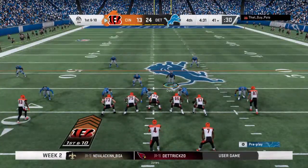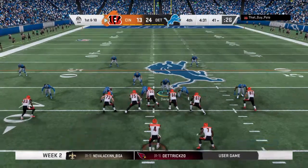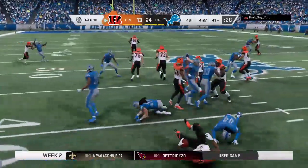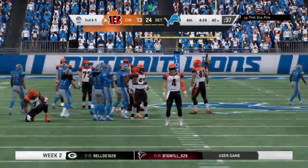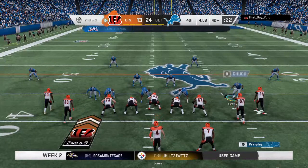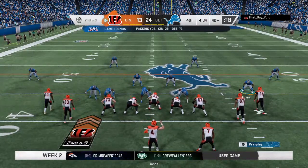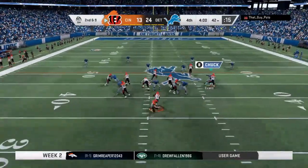And with this deficit, you can't have too many more drives like the last drive where you had to punt it away. You know what I would tell my offense right here? The punter doesn't exist, guys. He doesn't even exist. He's not a team anymore. I just cut him, all right? So you've got to go out and create some offense for us here and give us some points. No way does that guy get on the field on this drive. Poor punter. Yeah, it wasn't his fault. But hey, listen, if we have to be casualties at times, we're trying to win a game.